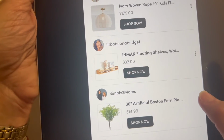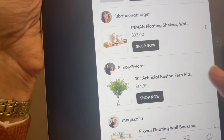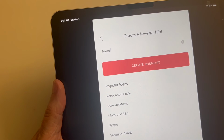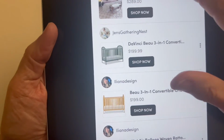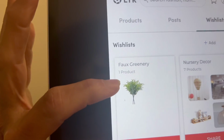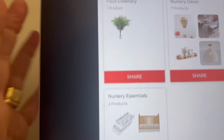And then let's save this Boston Fern that I saved from Anne and Anne Marie's shop. And I add it to a, but it doesn't fit either of those. So we're going to create a new list. And here I'm going to type in the name Faux Greenery. And I'm going to create that wish list, and it's now on it. And so now we can go over and check our wish lists. And we have the new list of Faux Greenery, the one product. The nursery decor is now up to 7 products, and the nursery essential has 2 in it.